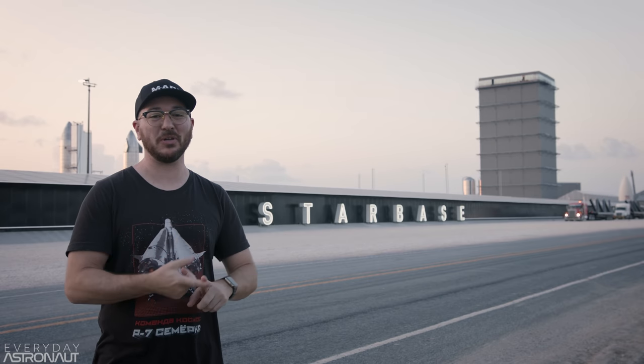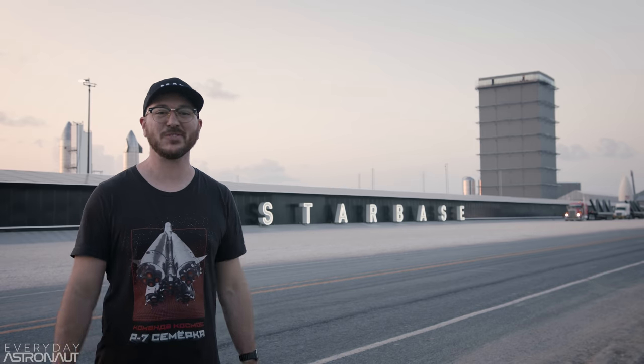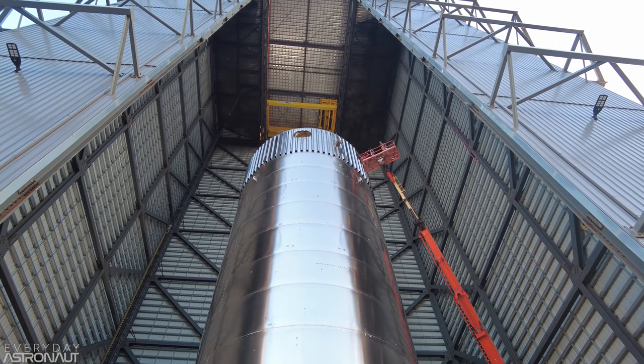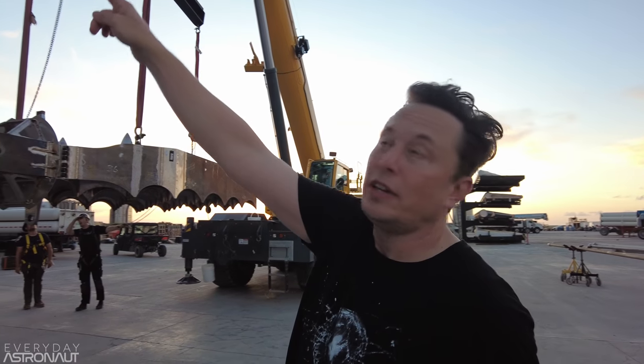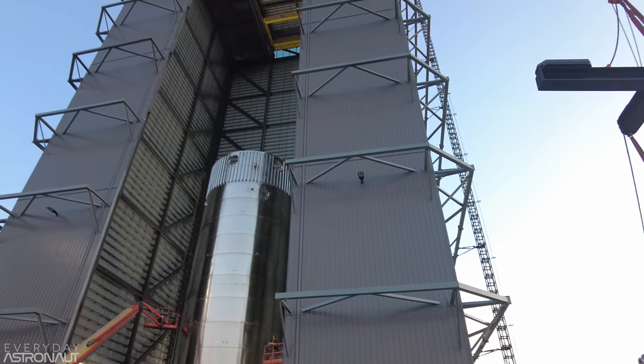Welcome to Starbase, Texas. This is where SpaceX is building, testing, and even launching their Mars-bound rocket, Starship. Today, I'm going to take you inside the gates and show you things that have never been shared outside of SpaceX. Best of all, we have the ultimate tour guide, Elon Musk, who answers all of my questions and gives us unbelievable insights to the rocket's development.